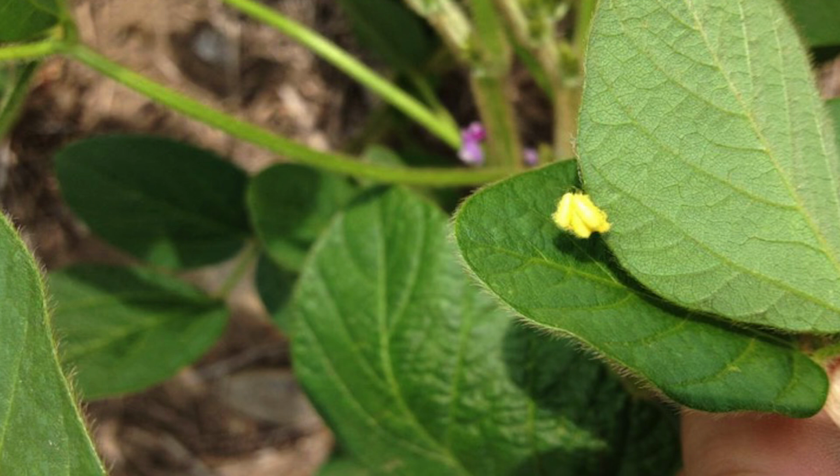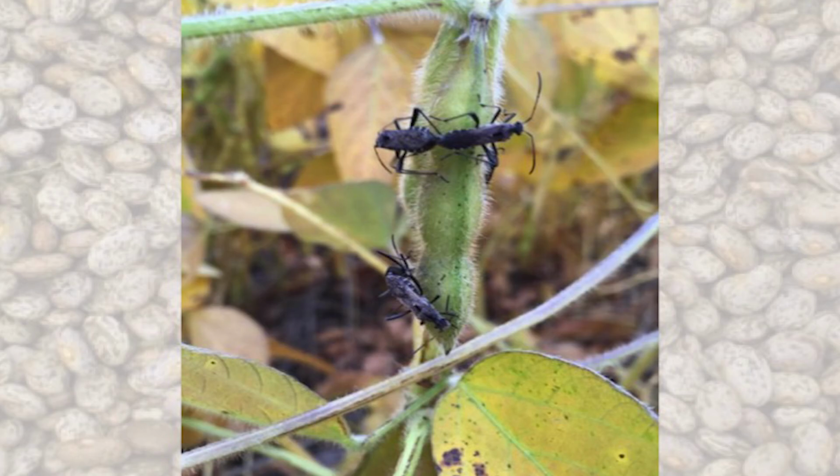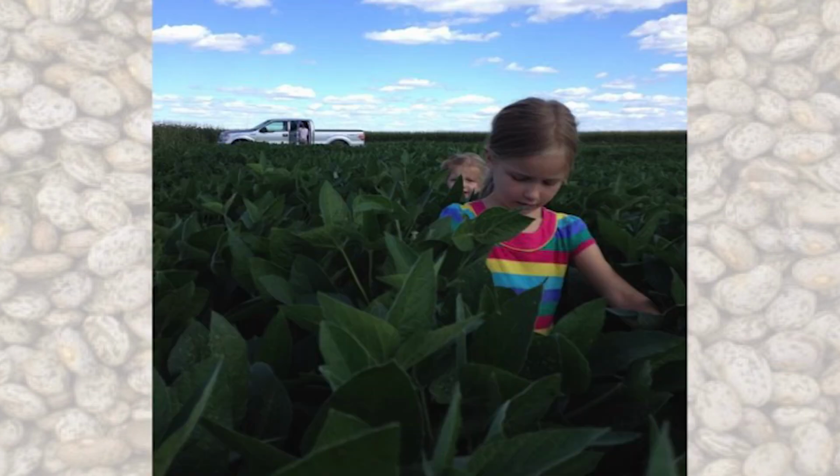So we're using less fertilizers, less herbicides, and less insecticides. So we're pretty excited about that. These are also in a predatory family. I forget their name, but they're pretty happy out in our fields too. I like it. The kids like it. We haven't lost any kids yet, but sometimes those crops get pretty good looking.